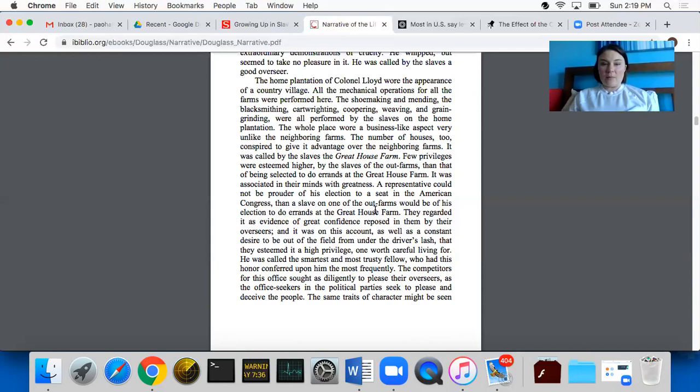A representative could not be prouder of his election to a seat in the American Congress than a slave on one of the out farms would be of his election to do errands at the Great House Farm.